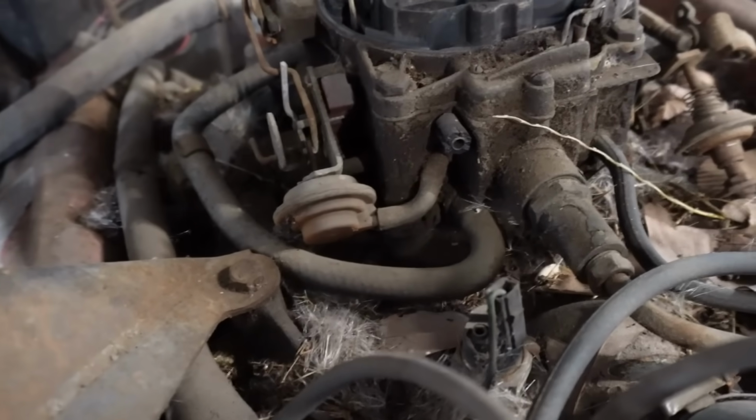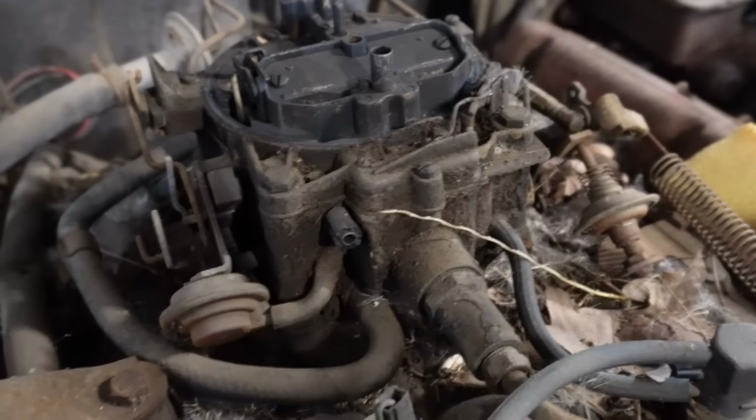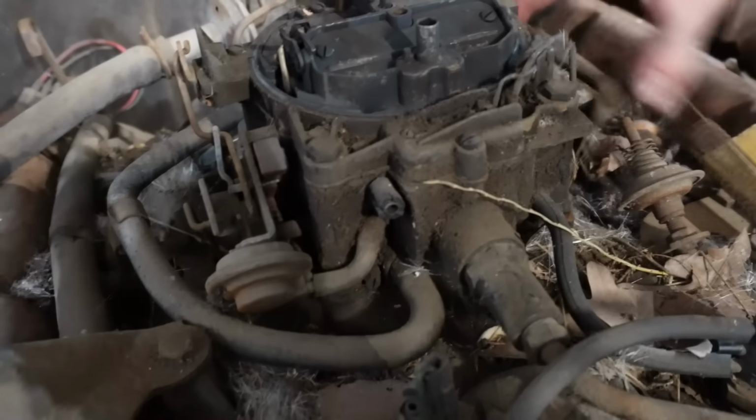Yeah, we do have mice, or some squirrel. Maybe both. Maybe it was an equal housing opportunity for squirrels and mice. You'll have that.